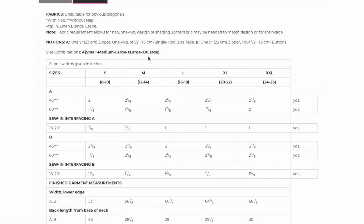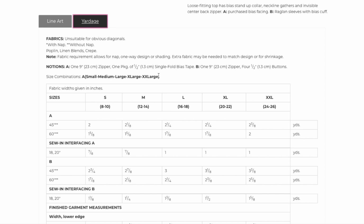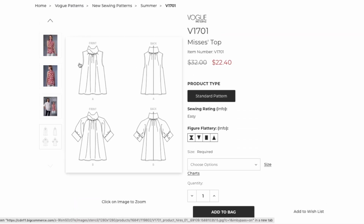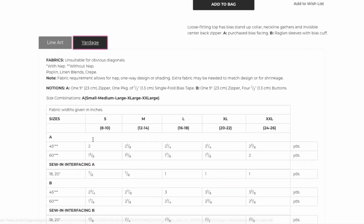And then alphanumeric sizing, and all of it's in one pattern, which again is great for those of us who have to grade between sizes. I also want to say, I think this would be really cute if you extended the length and made it like a baby doll dress. Or I guess a baby doll dress has a seam right here above the bust, but just like a loose fitting one, especially if it were a little bit shorter than you might normally go for. Could be really cute. I like this one.